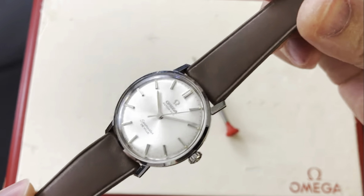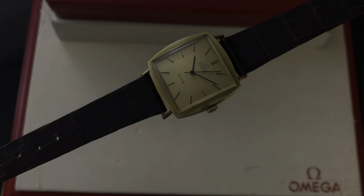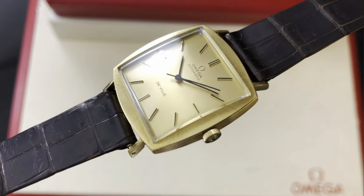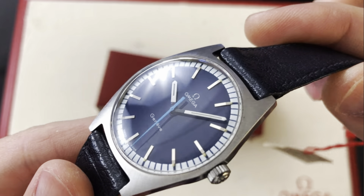In this episode, I would like to share 3 other new old stock pieces: a full set Constellation, a fancy case gold dress watch, and a chronograph. So without further ado, let's get started.